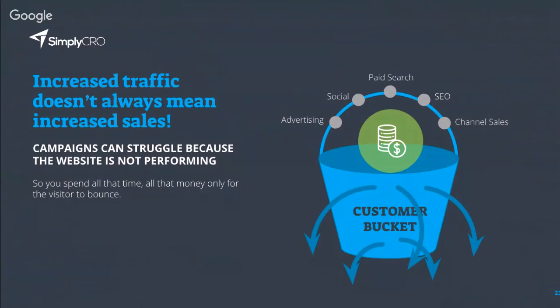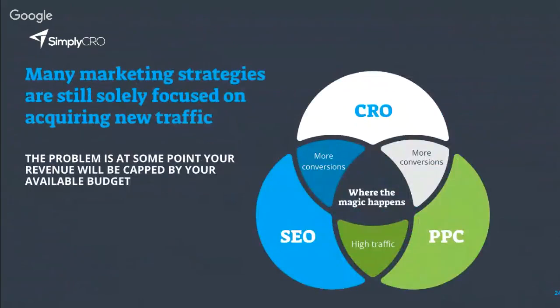Absolutely. Thanks very much, Sam. I totally agree. Look, increasing traffic or having a lot of traffic unfortunately doesn't mean a lot of sales or increased sales. And you know, and I know, that campaigns can really struggle just because the website is simply not performing. So you're spending all that time, all that money, only for visitors to leak or bounce from your website. And still today, many strategies are focused on just acquiring traffic.